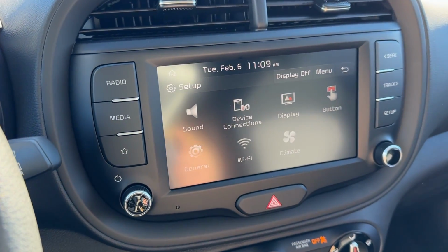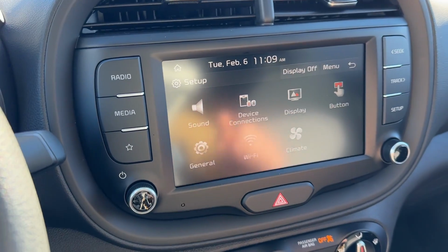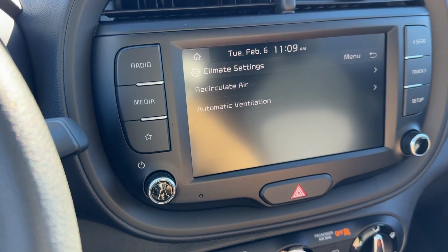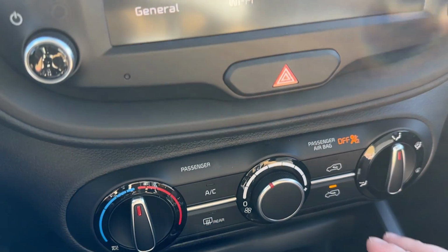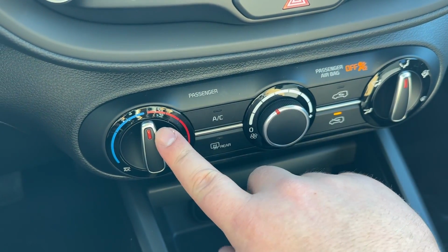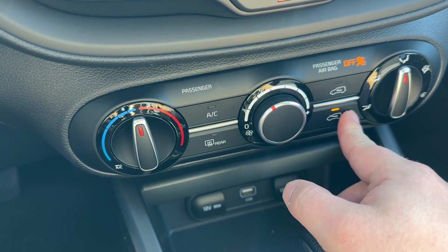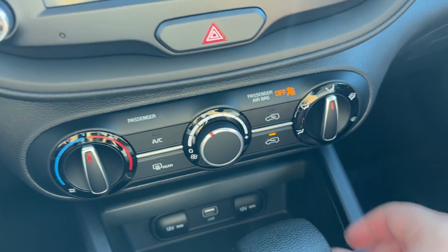Not a ton going on. It's a radio. It's a system. It looks pretty nice. It has a matte finish on it. And you can even do some climate control from in here as well. But realistically, most of that's going to be handled down here, because you have your fan control, your temperature, AC on and off, recirculate, fresh air, your rear defroster, and all your vent controls as well.